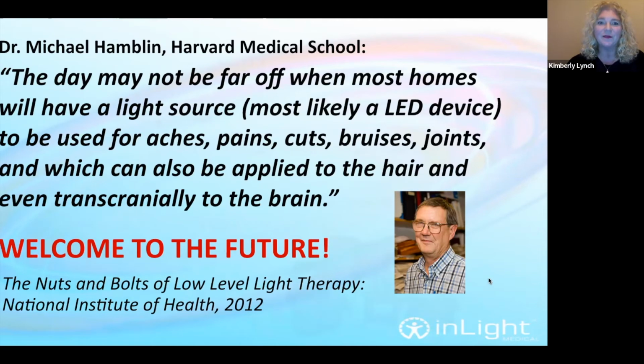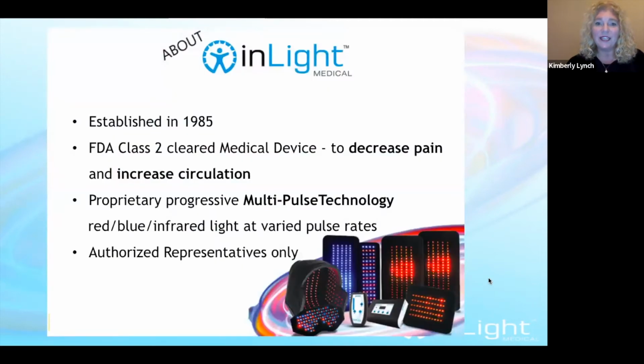The company is InLight, and they were established in 1985. It's a class 2 FDA cleared medical device to decrease pain and increase circulation. They use a multi-pulse technology, and the systems are sold through authorized representatives. The reason they do that is they want to make sure that you have the personal touch that you need, and we can really work with you and make sure we get you the information you want to make the decision on how light therapy fits into your life.